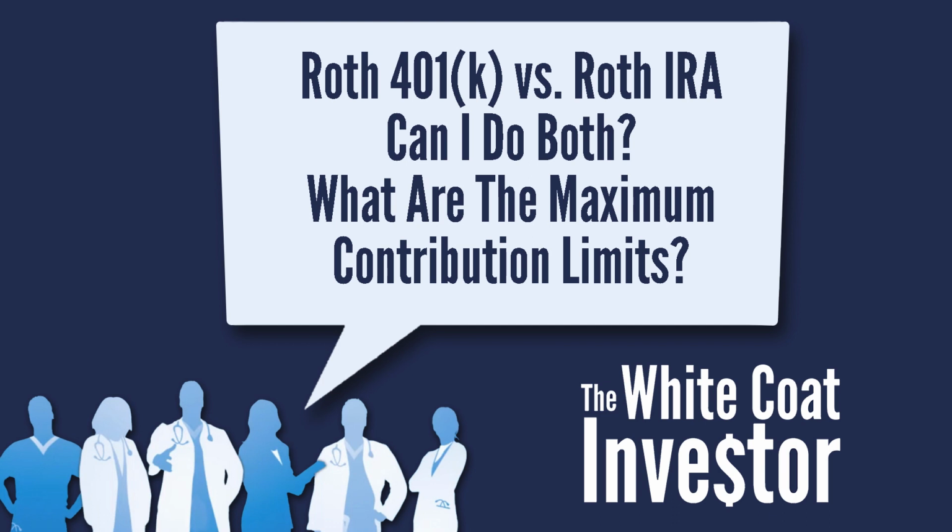I read the case against the Roth 401k by Harry Sitt, and it seems like the conclusion is that it's a good account for residents and it varies for others. When I leave the residency institution, should I roll the Roth 401k into the Roth IRA or leave them as two separate accounts? Thanks for all that you do.